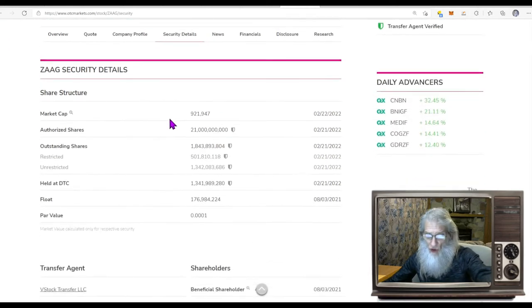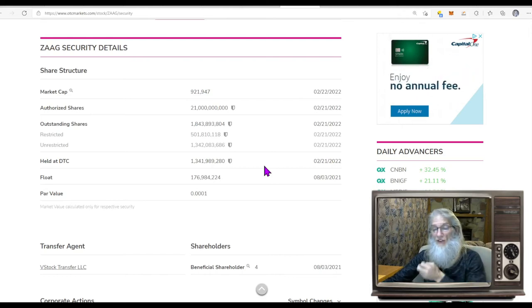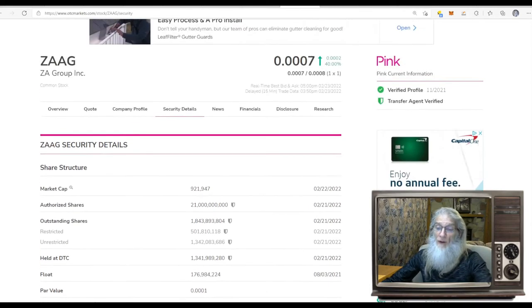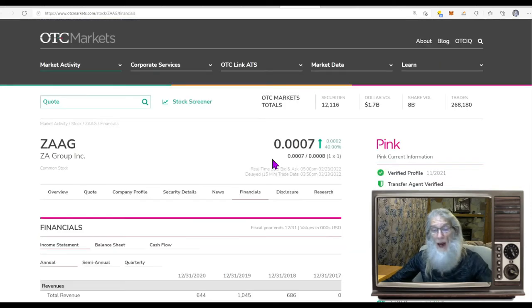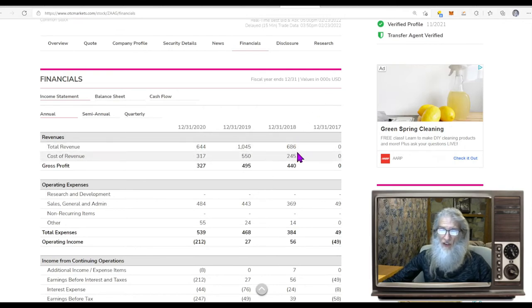What is her share structure? Oh, well, 2 out of 3, bad. 1.3 billion shares. Okay, we got a ton of shares in the float, and I'm not expecting any finances. Well, surprise, surprise again. We do have finances. Remember those three zeros? So we're at $686,000 here in 2018. Again, we're back to roughly that in 2020.